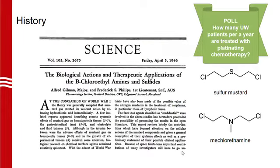Like the history of these agents, the first FDA-approved drug was in 1954, but during the war, sulfur mustard was found to have effects on lymph tissue, and it shrunk tissues in lymph nodes of soldiers. From that, these pharmacologists at Yale developed mechlorethamine, which is a relatively unstable drug, but still available in some circumstances. It was known before the war was over, and it was published after World War II ended.